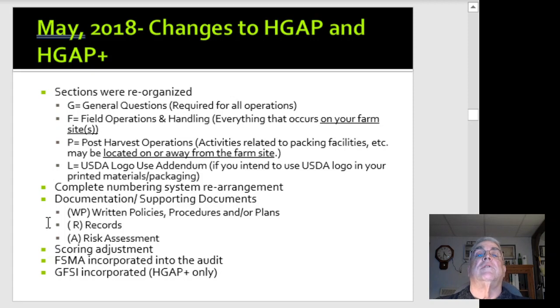You will see documentation and supporting documents there. You'll see written policies, procedures, and or some type of plan. You'll see records. They ask for records on certain things, and it'll tell you. And it'll also ask you to do some risk assessments. Risk assessments are those things that you do annually or semi-annually, where you take a look at your farm and do those types of things. There were also some adjustments on scoring, and we'll talk about that just a little bit.